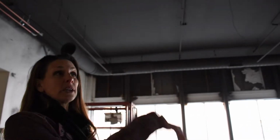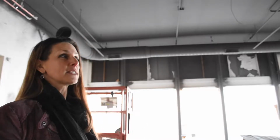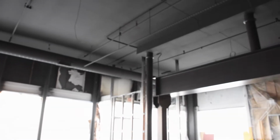This was a really fun project. We've had to put in all new ductwork, all new mechanical, all new electrical to bring this building to a place that's warm and comfortable for people to come in and take classes and create. The walls and the ceilings were all white, and we've now painted them this really nice kind of gray color.